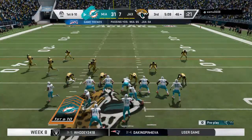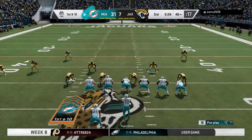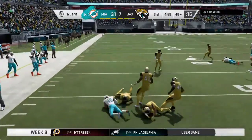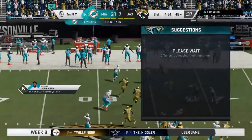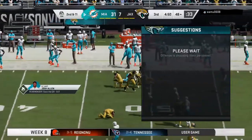So in Jacksonville territory now. Here's a 1st and 10 at the 46. Here's a quick throw out to Wilson. And they go backwards here, losing yardage back at the 48-yard line. It'll be a loss of a yard, and that'll bring up a 2nd and 11.